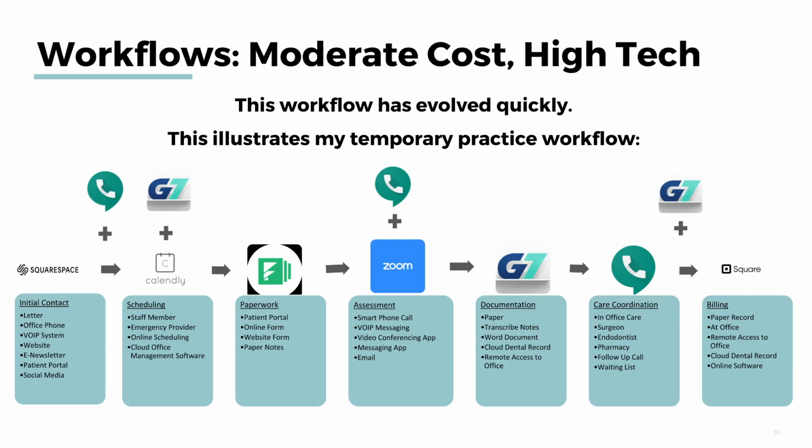Right now, I use Dentrix. I guess it's G8 now, but G7 is the graphic that I found to illustrate this. But I created a workflow that has a little bit of modest cost built into it to allow for patients to book directly with me while my staff is at home. My staff has not been at the office for the last 3 weeks, besides just a little bit on and off to do the mail and things. So I've automated a process for patients to engage with me and schedule on my terms when I'm available.